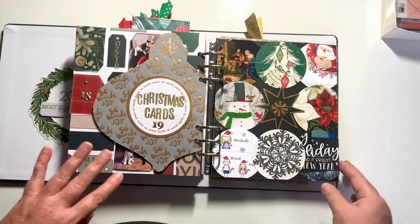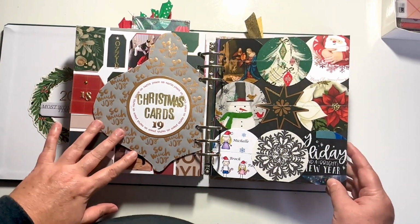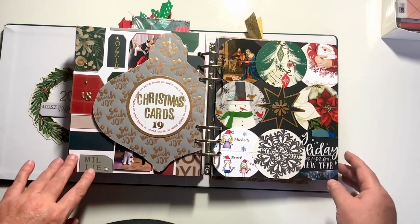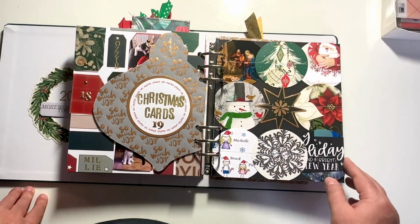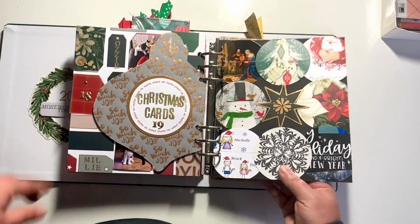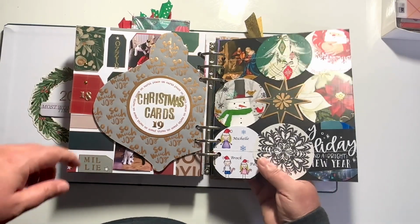Christmas cards. I didn't want to have the bulk of all of our Christmas cards in my book, so I did, I think, a 3-inch punch of some of the Christmas cards that we received this year, and just adhered them to a page and ran a stitch through each row.